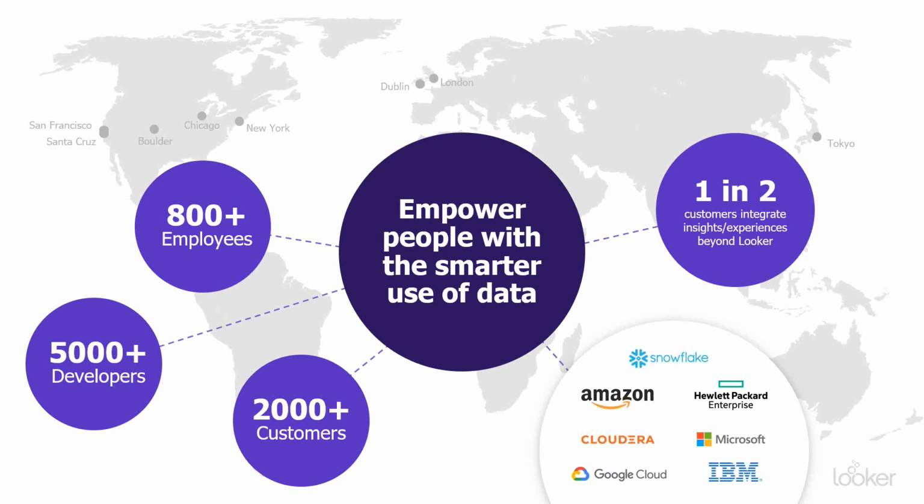So we feel that today, Looker is positioned to be that third wave business intelligence analytics data platform vendor to take advantage of what's happening in the marketplace with these data lakes. As you can see, we're looking to power data democracy with over 2,000 customers, 500 developers. And as you can see here on the bottom, Looker is data agnostic as well as cloud agnostic. So we support all of these different data stores as well as the different cloud providers.